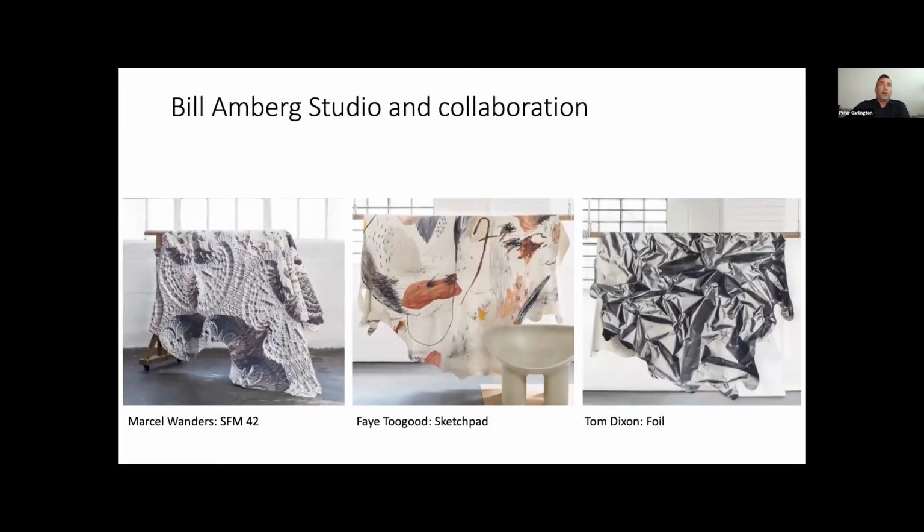Bill Amberg's studio in the UK, and some of his collaborations here with Marcel Wanders, Faye Toogood, and Tom Dixon. This studio is based on very traditional leather craft, but he uses digital print on full leather hides to create unique surfaces for his products. So now he's taking kind of the opposite approach, where he's using digital for the production of the surface, but more traditional processes on the other side.